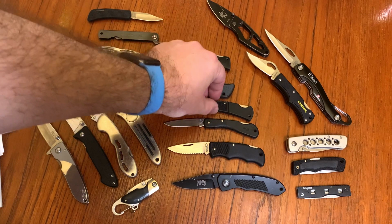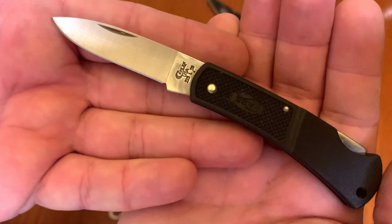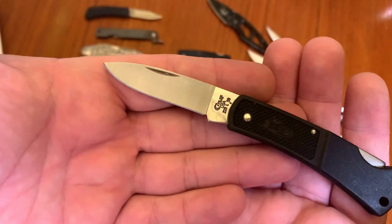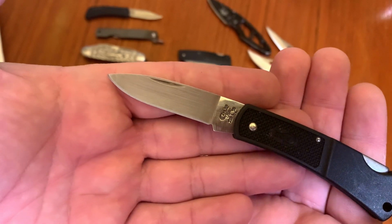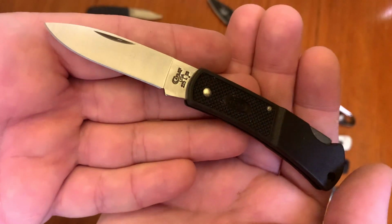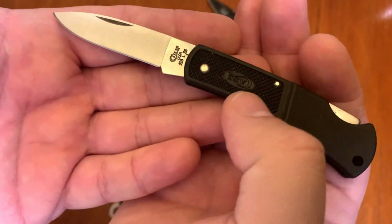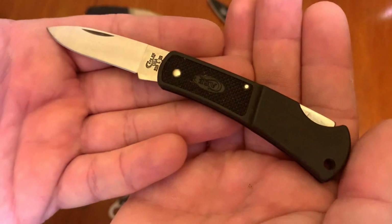the next two are both from Case Cutlery out of Pennsylvania. This one is, what do they call this one? I think it's called the Case Caliber Small Lockback. This goes for about $30 new, and this one really hasn't been used much. So at $3, we're talking about 10% of the original cost.